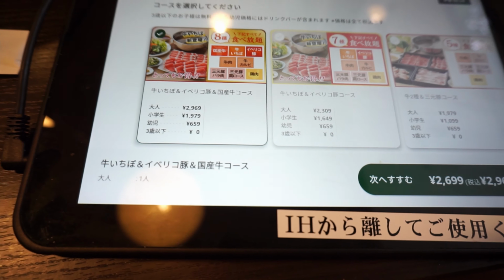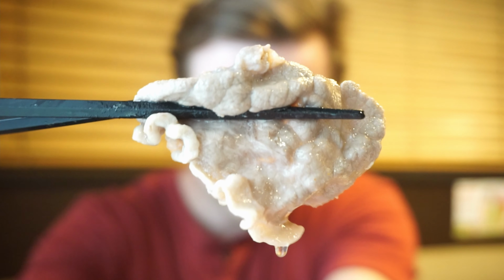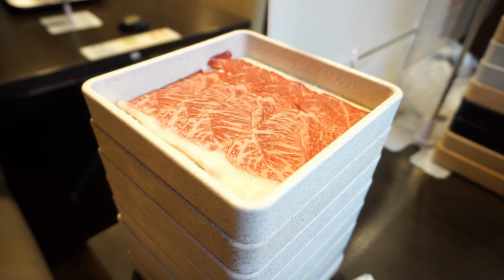But today is recording day, so we'll go with the premium option that includes all the meat, so all previously mentioned meats, as well as some Japanese domestic beef on top of it for only 3,000 Japanese yen. I made a video about the differences of Wagyu and domestic Japanese beef, so check it out in the cards if you're interested. But as you can see from the marbling here, it was fantastic. The rest really isn't a mystery.